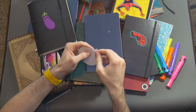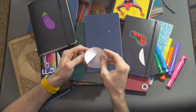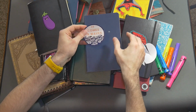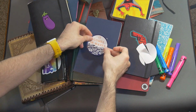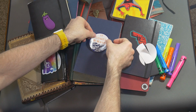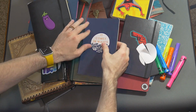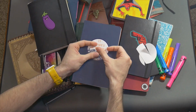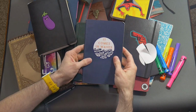It's sticker peeling time. I just ripped it. Let's make it prettier. There we go. Oh, the satisfaction of putting a sticker on something. And now this notebook looks more beautiful than it once was, and now I'm even more likely to dive into it. That's motivation. Make your notebook yours so you want to put your ideas in it.